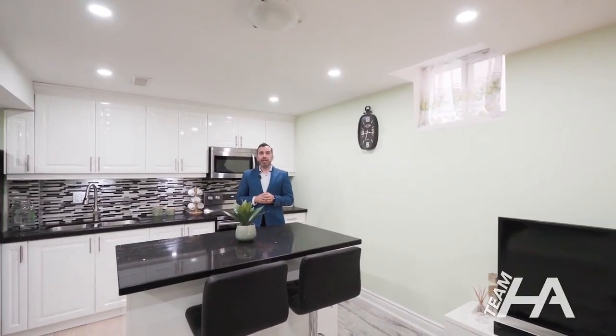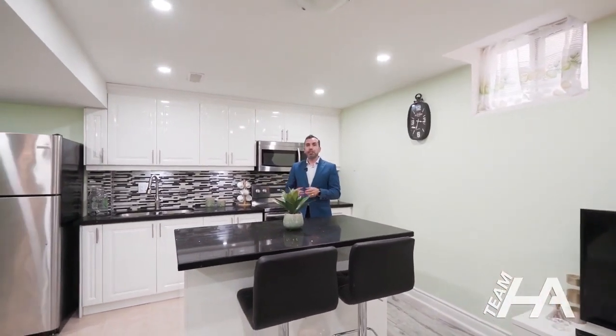The basement has a good-sized bedroom, living room, kitchen, full bathroom, and a separate laundry from upstairs, which makes it perfect for anyone visiting here.